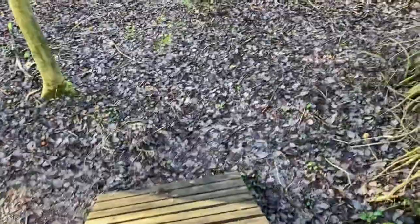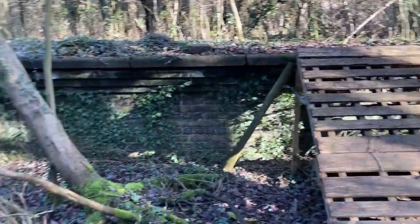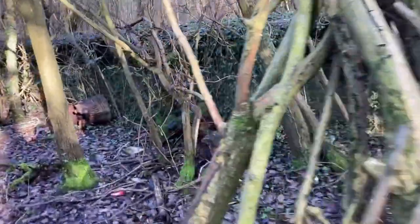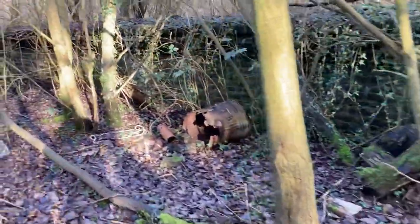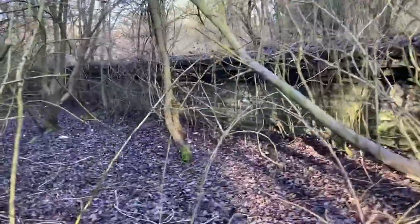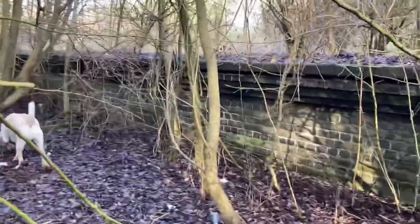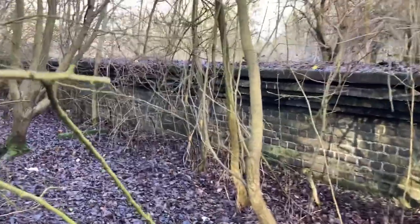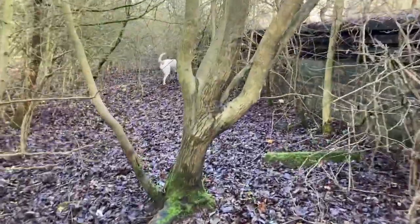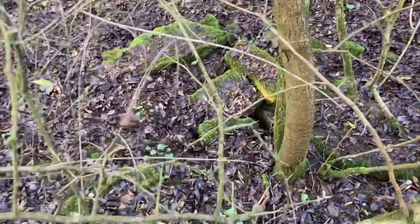Right, bear with me. I'm going to turn off for a second while I try and get down this little ramp. There we go, that's the platform edge. I'll try and put up a picture I've got somewhere so it gives you an idea what it looked like along here. I think that's a drain. There's a drain in there.